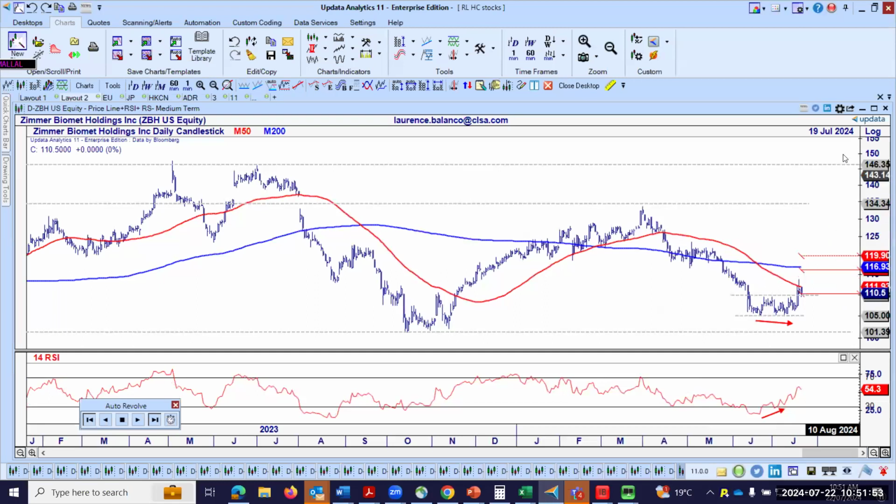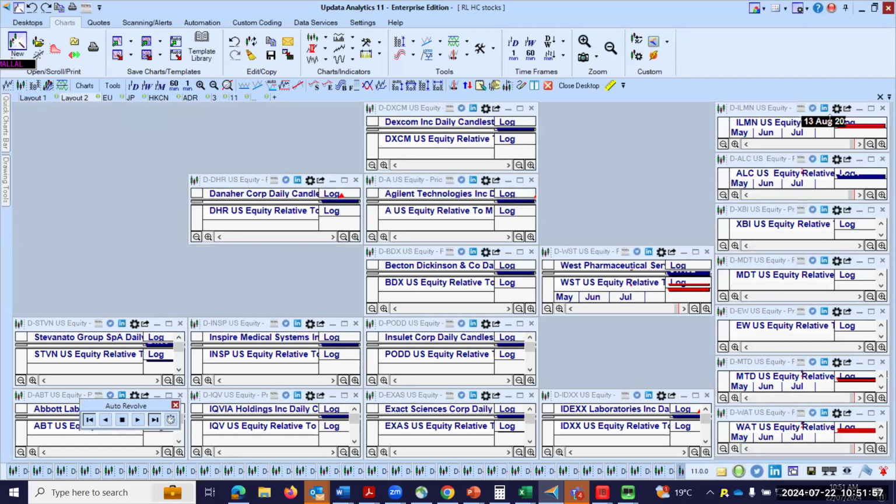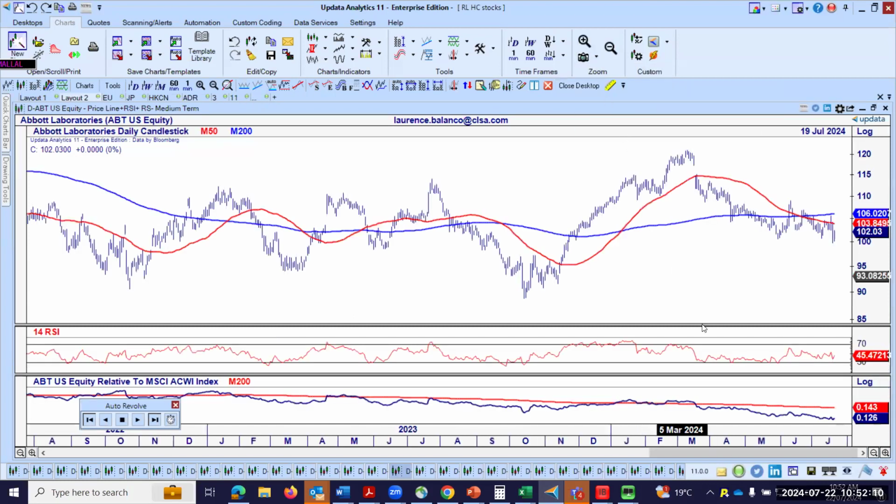BDX and ABT. BDX is Becton. I see ABT on the bottom left of this page. Then I saw Becton. I'll tell you where it is. Good spotting.